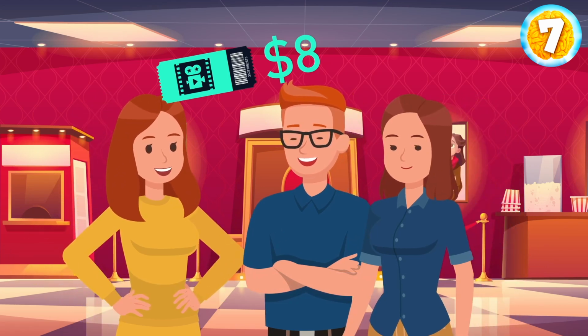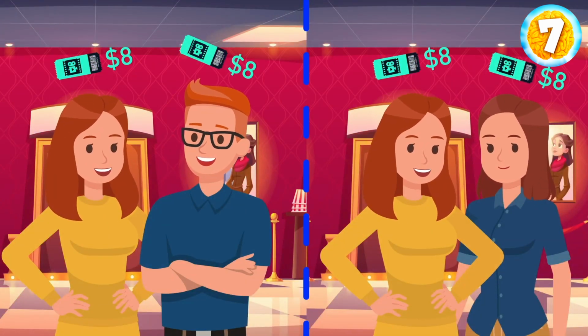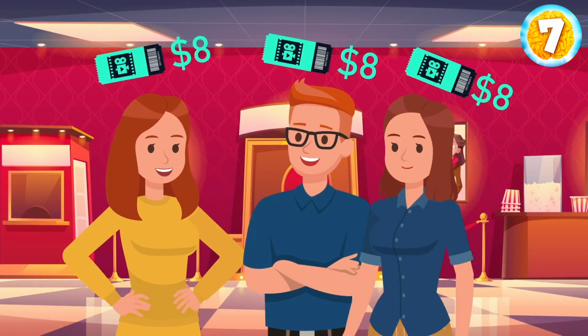Of course, it's cheaper to go with the two of them together. If she goes there 2 times separately with each friend, she'll have to buy a ticket for herself twice. So she'll buy 4 tickets. But if they go together, she will only buy 3 tickets.